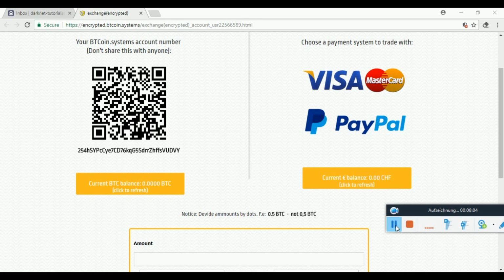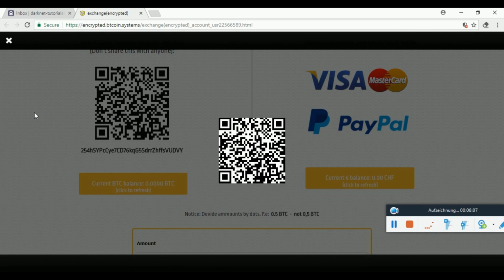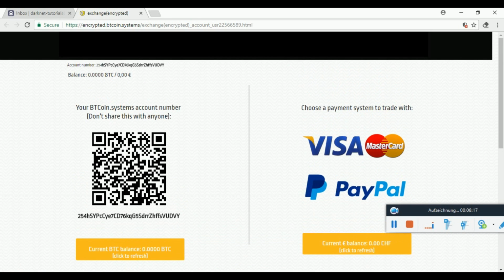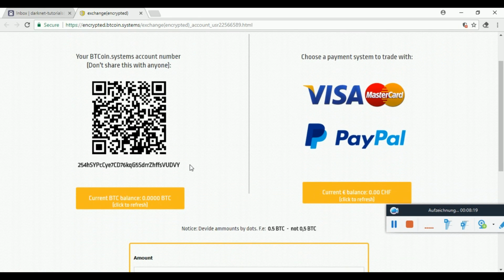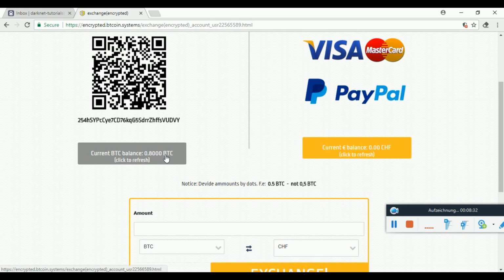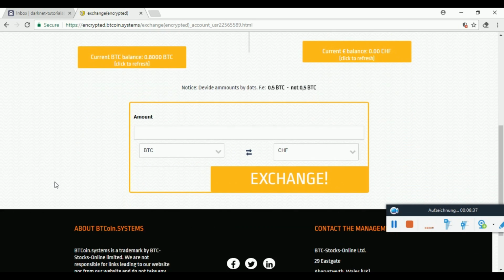Yep, I'm back. So I just charged Bitcoins using this address, just scanned the QR code, and it doesn't show the amount yet that I charged to my account. It doesn't refresh automatically, so we have to click on it. We see here 0 BTC and here 0 BTC. And after we clicked, we see it's 0.8, and 0.8 is what I charged on it, so everything is okay. So here we can now exchange our bitcoins for cash.